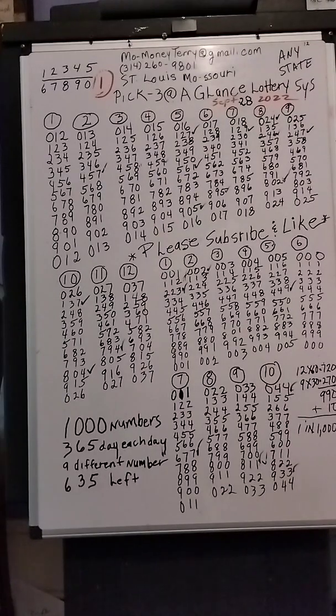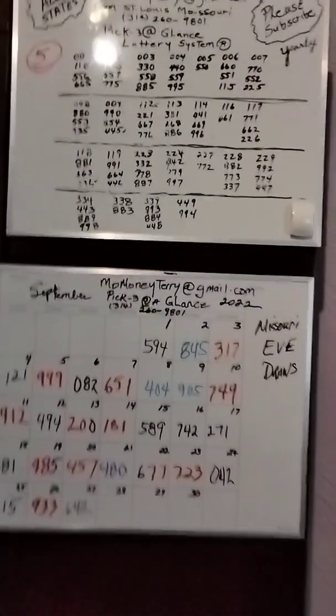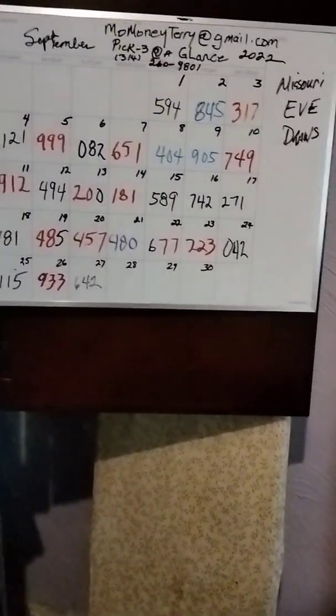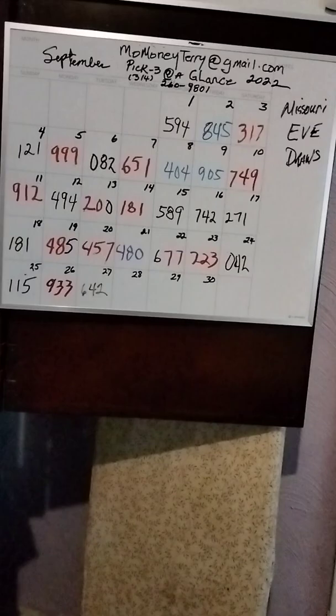Now, after that, what I do is I got a calendar that I put the number on. The number's down on the calendar, right here. I write it on the calendar here. And you know, everything here by law of average in red we've hit already this month, for the month of September, you guys. Got a lot of happy evening Pick 3 players here, just from simply tracking the numbers.